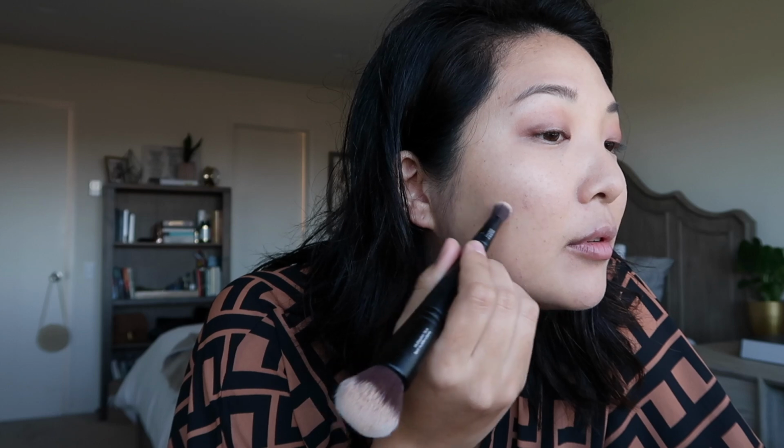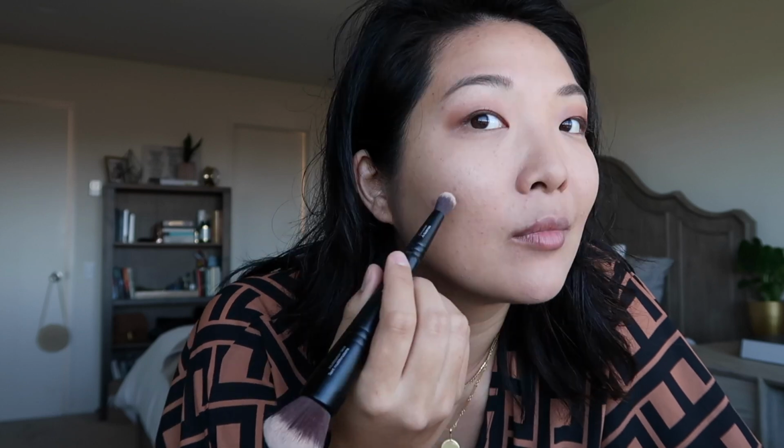Like very, very little. And I learned this technique from Bobbi Brown. On the blemish, you just put a little dab and then you just brush out from it. You know what? That's as good as we're gonna get today.